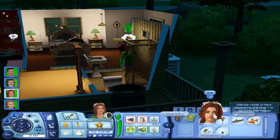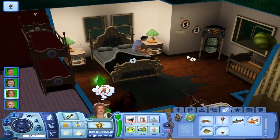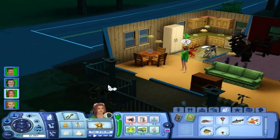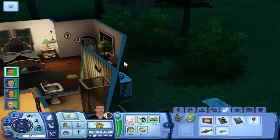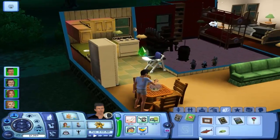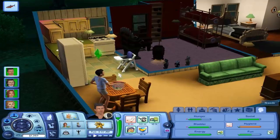Ooh. We have a bell pepper that we took from the park, which we will in the future use to grow. I guess she's just going to go in her little fairy house and drink some pollen punch. Xander is awake, and I just freaking love their bedroom. Oh my gosh. Love it. Xander will just go ahead and eat a fish this morning for breakfast, I guess.